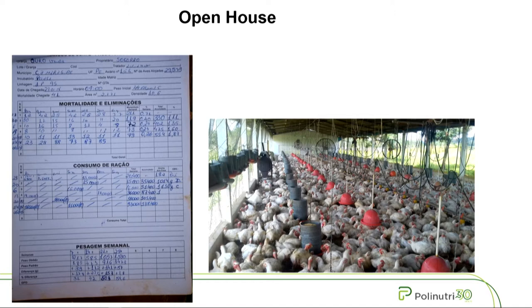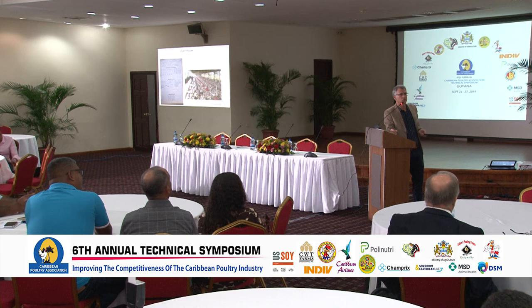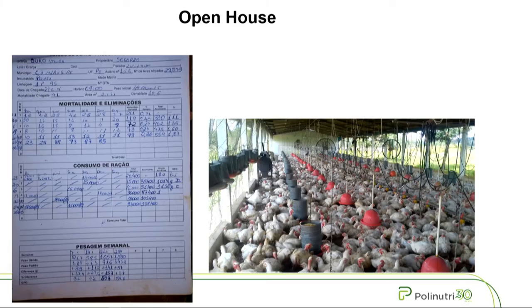So we can observe that after 35 days, the mortality in this area started to increase. We could see that from about 35 days, mortality started to go up.